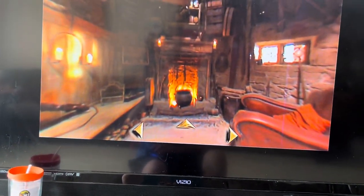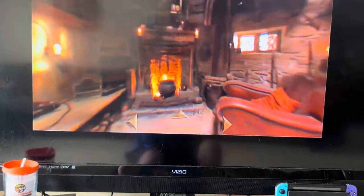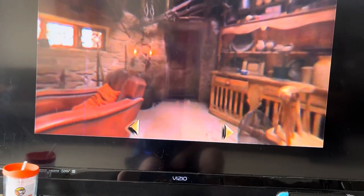So it's basically just a 360-degree tour of Hagrid's Hut, which is pretty cool. I'm probably not gonna go through the whole tour just to save time.